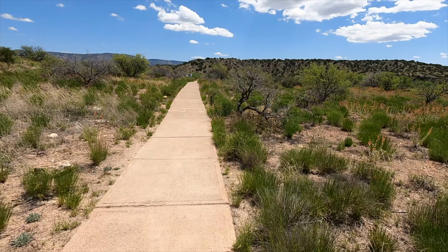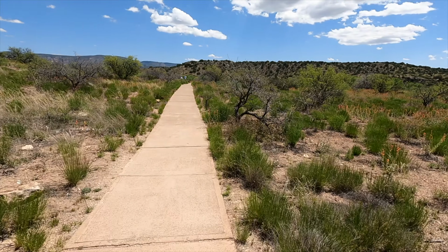Well, we're at Montezuma's Well on our last hike of the trip. And one thing we noticed is a massive bloom of these orange flowers.